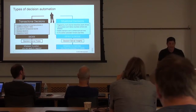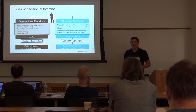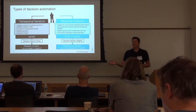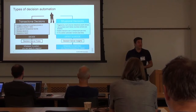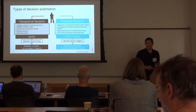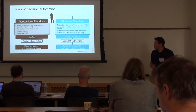Pretty straightforward. We recommend that it's stateless, just because it makes it so much easier to test and scale and distribute. But it could be either interactive, i.e. the website, OLTP, or it could be batch. If you're processing 6 months of transactions through this decision service, figuring out, okay, what was the average price that we offered.